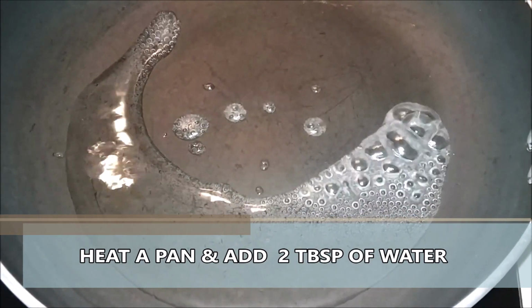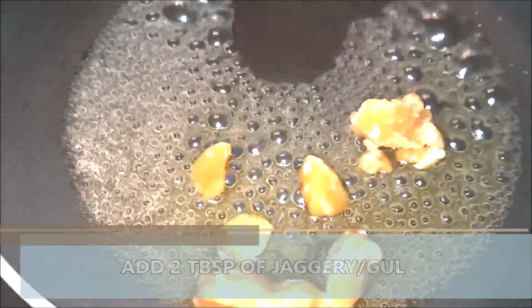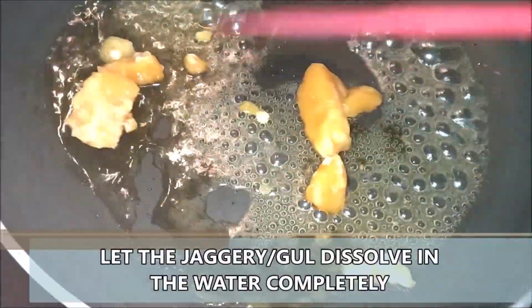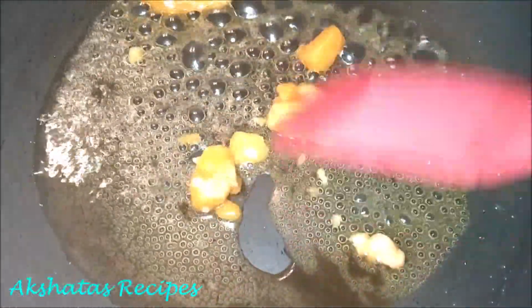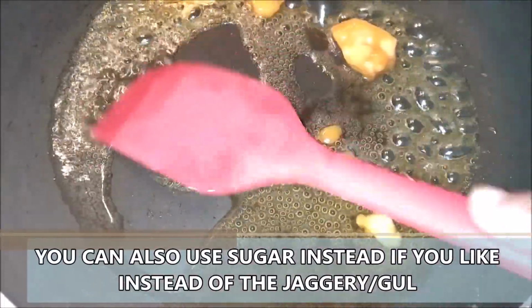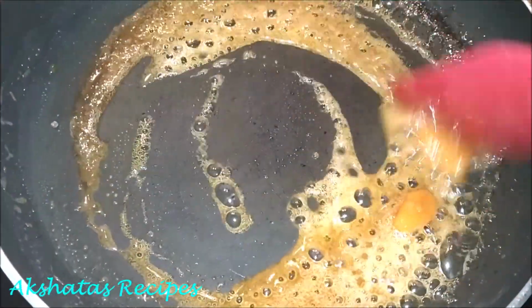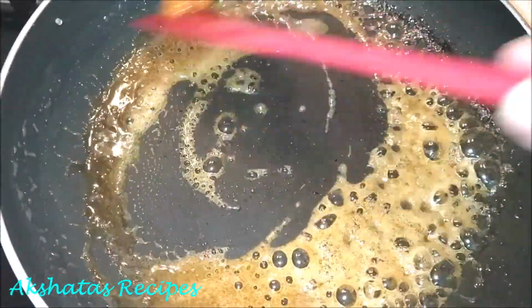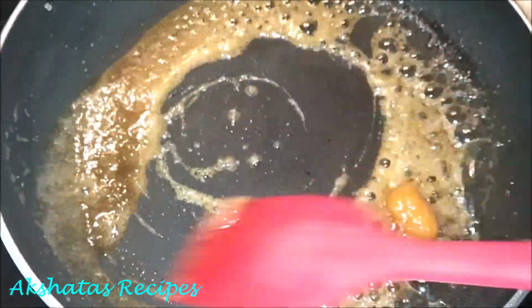So we're going to heat a pan and add 2 tablespoons of water. To that we're going to add our jaggery or our ghul, and we're going to mix all of this very, very well together till the jaggery completely dissolves in the water. You can do the same with the sugar if you're opting to use sugar. So once everything gets nice and mixed and dissolved, we get a kind of a caramel liquid. You're going to do this on a low to medium flame, not on a very high flame.